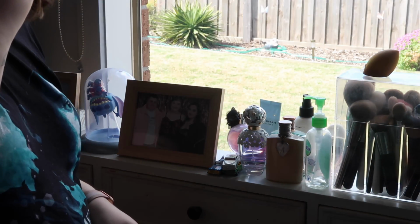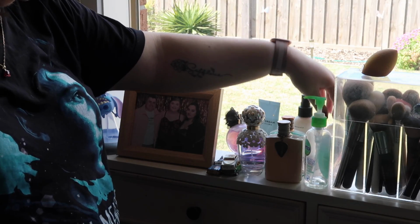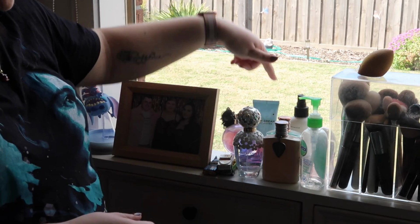So moving along, you can't really see much. I'm sorry. This little section here is kind of random. I have a bunch of sanitizers, my Sean perfumes, my Daisy perfume, the body cream that came with it. I have the Police perfume that my cousin Ashley got me for my birthday.